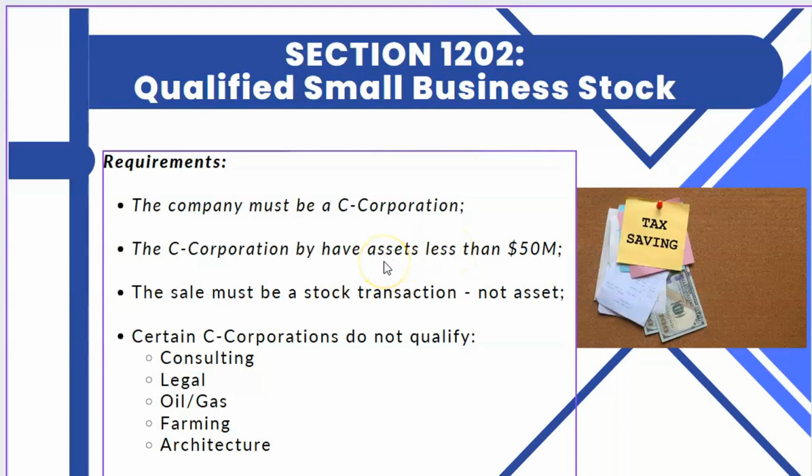You held the stock for more than 5 years, but when it comes time for the sale, it's an asset transaction. Then none of this applies, and this rule doesn't apply to you.